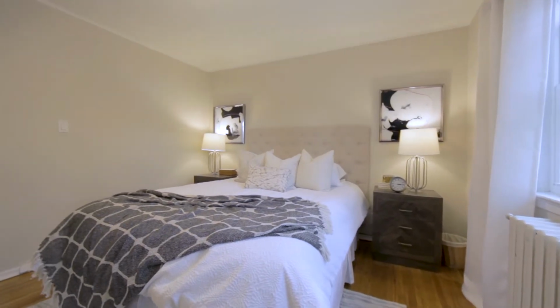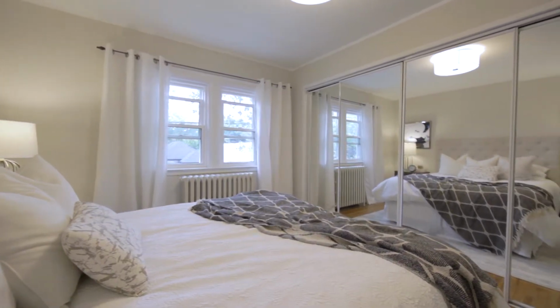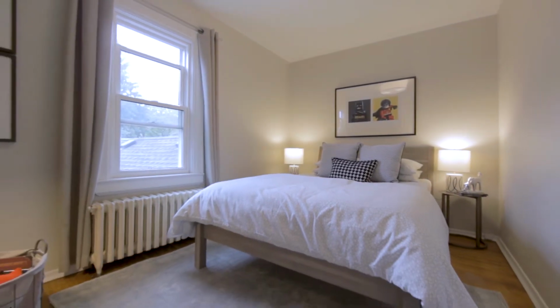Upstairs, the master bedroom provides a wall-to-wall closet with built-ins. The hall features a large linen closet and 2 kids' rooms that are bright and airy.